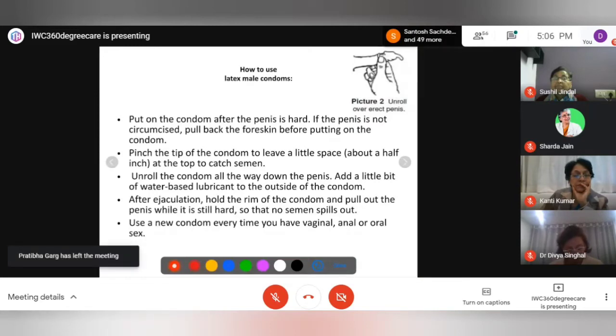Pinch the tip of the condom to leave a little space. If everyone has seen, in the condom there is a small tip at the front, like if you are doing ultrasound and everything. So that should always be left outside. And then one should roll the whole condom towards the penis. Unroll the condom all the way down the penis. Add a little bit of water-based lubricant if somebody needs it.